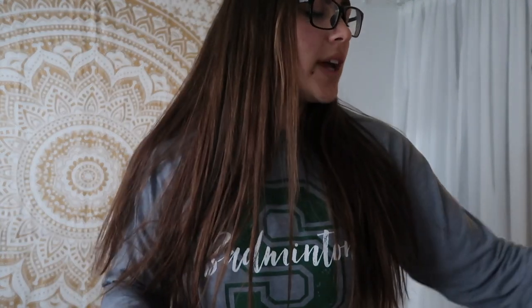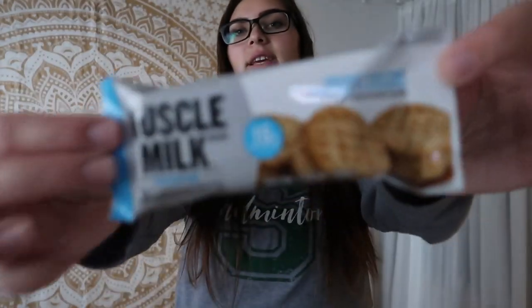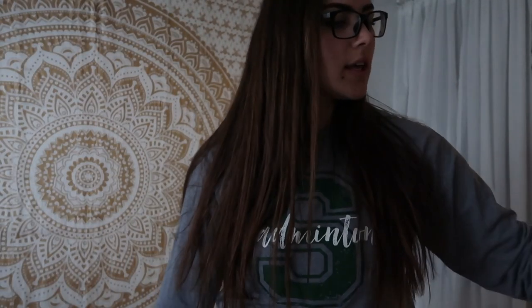And then I also picked up a Muscle Milk protein bar. The reason I got this one was just because I wanted to try it. You know when you're interested in trying protein bars and you're like, I'm not gonna probably eat this as a staple piece or anything like that, but I just wanted to try it out. So I got that one. It just looks like this.